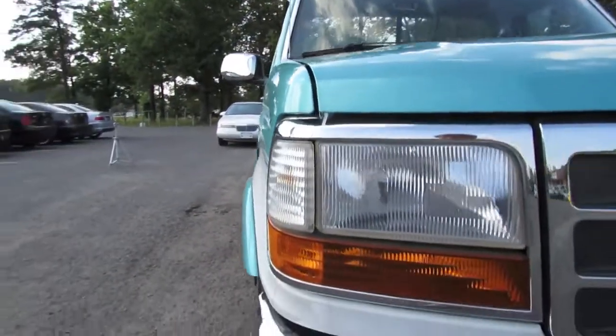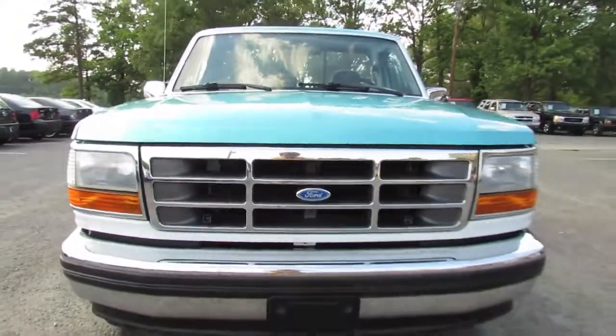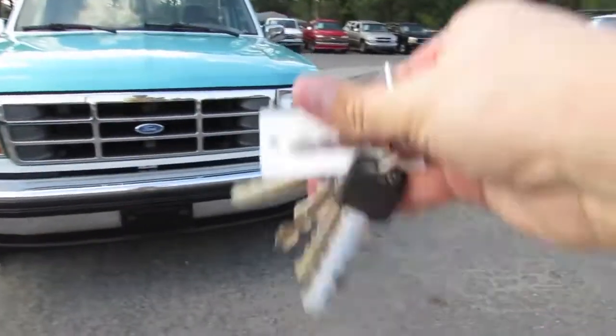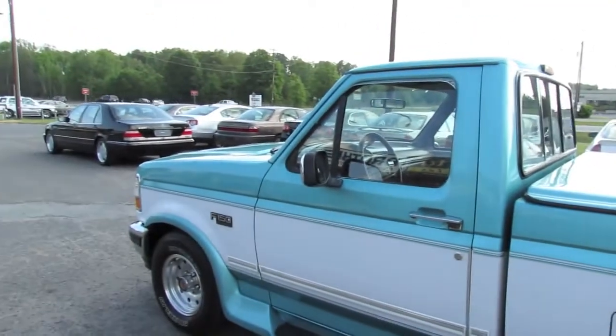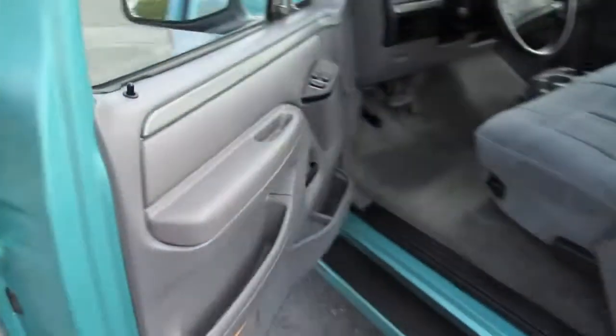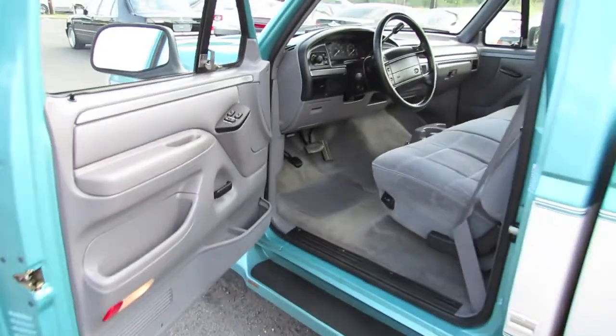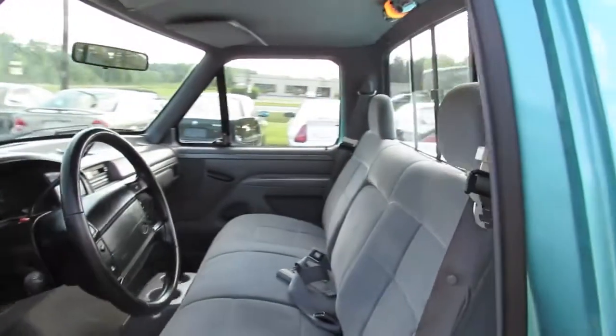And so, without further ado, let's go ahead and start it up, let it run. Definitely my favorite color scheme on these older F-150s, this light teal and white combo with a plush light gray cloth interior. Definitely unique to say the least.